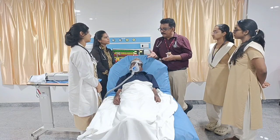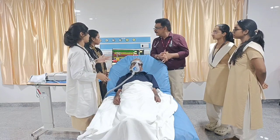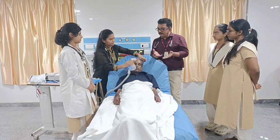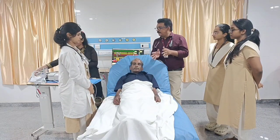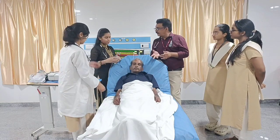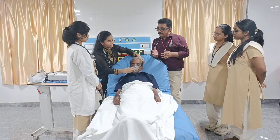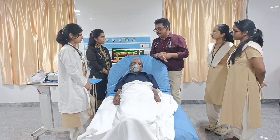Changing of the valve. Can we remove the BiPAP now? If the oxygen saturation, heart rate, everything is good, the patient is settled. You have given Lasix and he has passed a good amount of urine. He is comfortable. Now we'll put the patient on an oxygen mask, and 6 liter oxygen can be given. If we are putting this mask, minimum 5 to 6 liter oxygen has to be started.